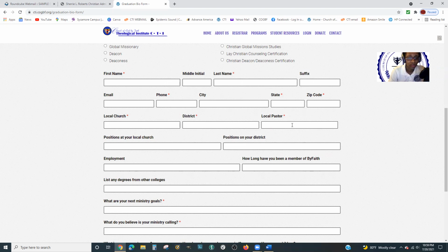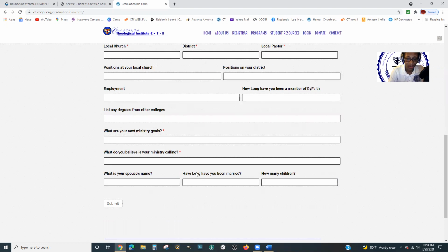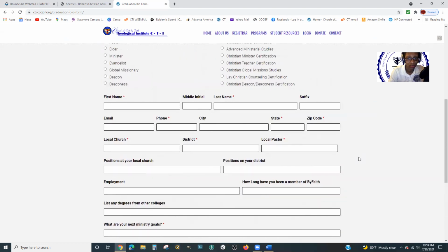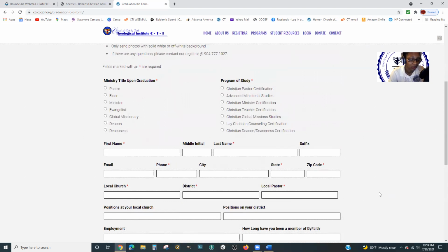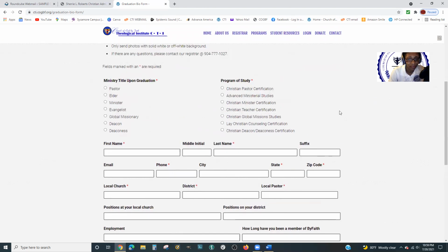Your local church, then also your positions, if you have any at your local church or on your district, you can put them there and you'll fill out as you read what it is and then hit submit. So that is how you're going to submit your bio to us. Please do not include a bio you've written. This is a lot easier for you, and it's also easier for us because we can give everybody equal time when we create the photo presentation.